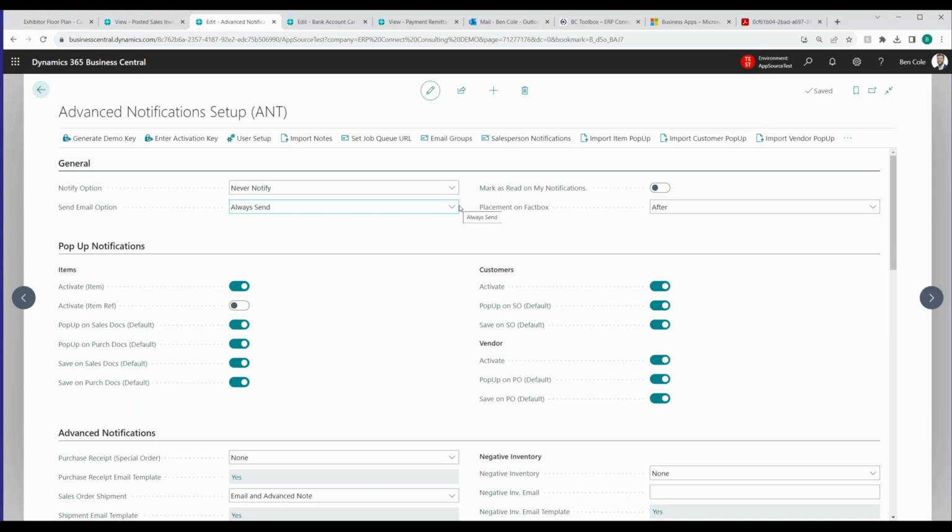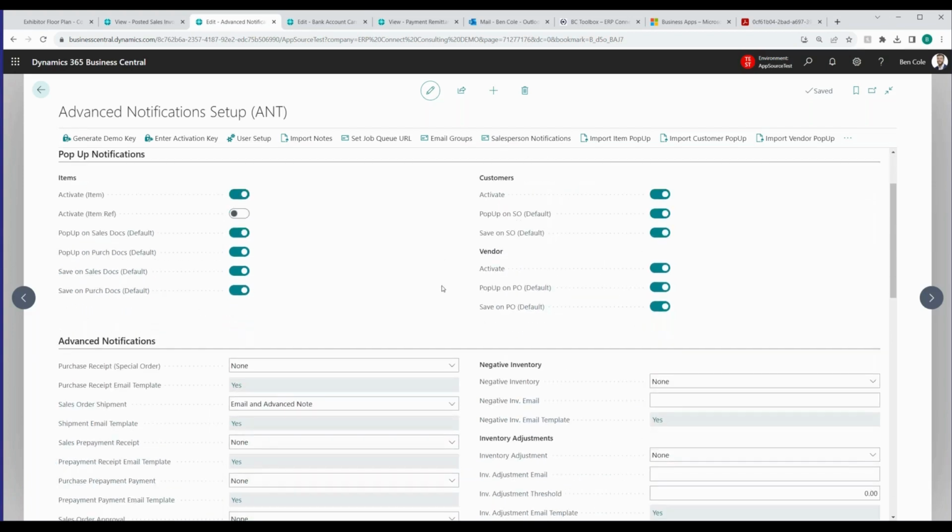I know there's a ton of other things out there that do pop-up notes, but I just didn't feel a tool for notifications would be complete without them. So again, trying to provide that one-stop shop like we talked about earlier. You get the Business Central toolbox and you have all these things just at your fingertips. You don't have to download a bunch of other tools. So pop-up notes, self-explanatory. That's area 1 of 3 for notifications.